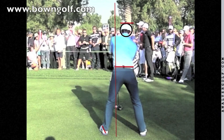This red line, the tall long one here, is the line through the ball. We've got a circle on his head and a line where his head is at the moment at P1 at address, and I've just got his left foot down here. Actually, I might just put an arrow, a circle around that, so you can have a look and see what's going on. But this was a perfect tee shot.